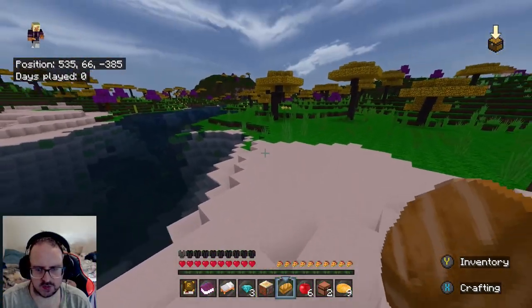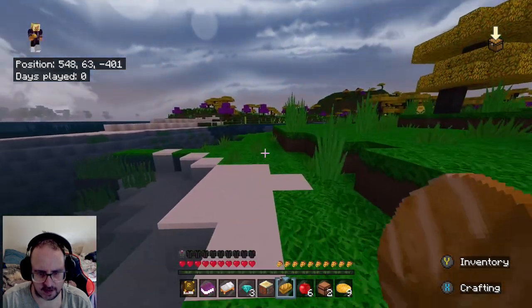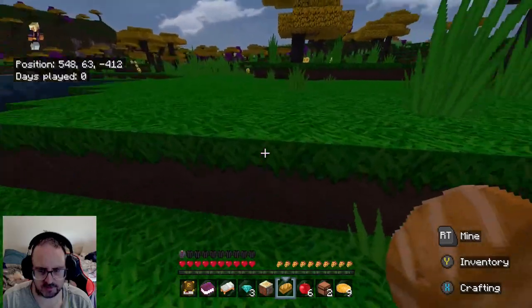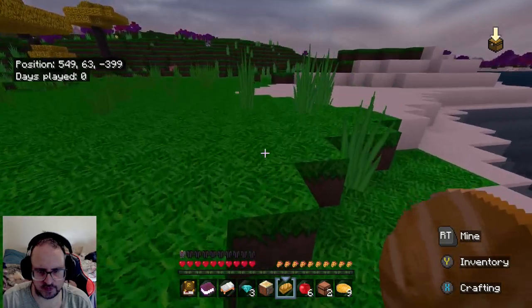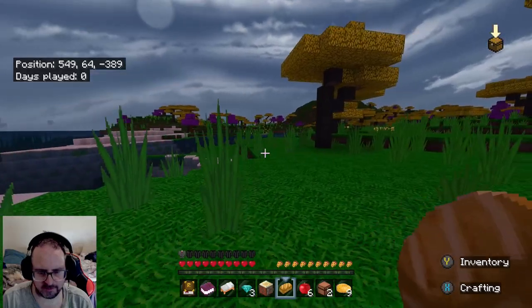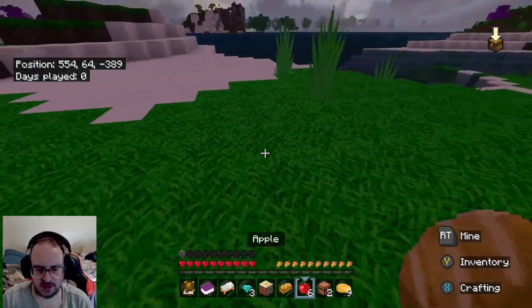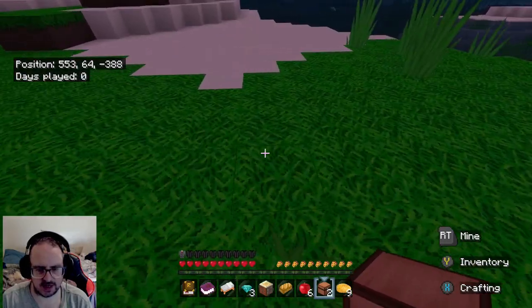Don't want to go over this way. This way is probably the best bet. I think around here is probably my best bet. You know what? Yeah, we could build here, guys. What I could do is just clog this up with dirt, build my house around here, knock that area out and just make normal... Yeah, I think we can do it here. So we'll make a house about here.